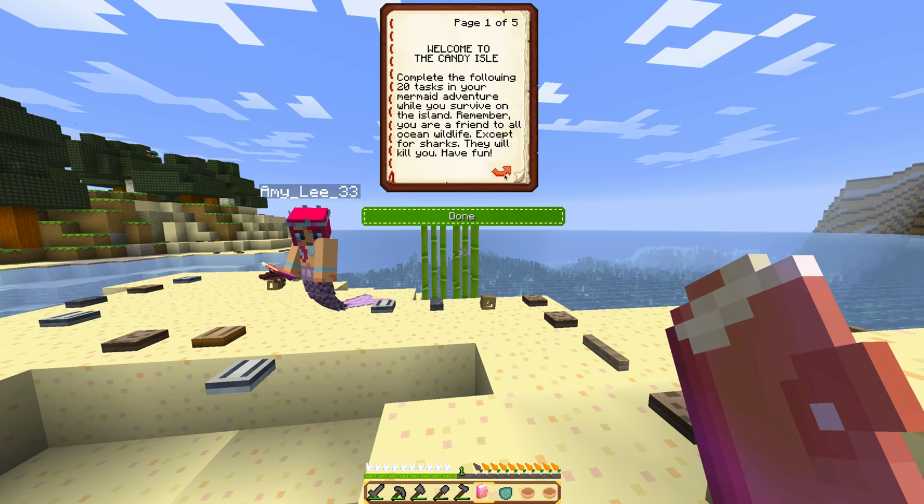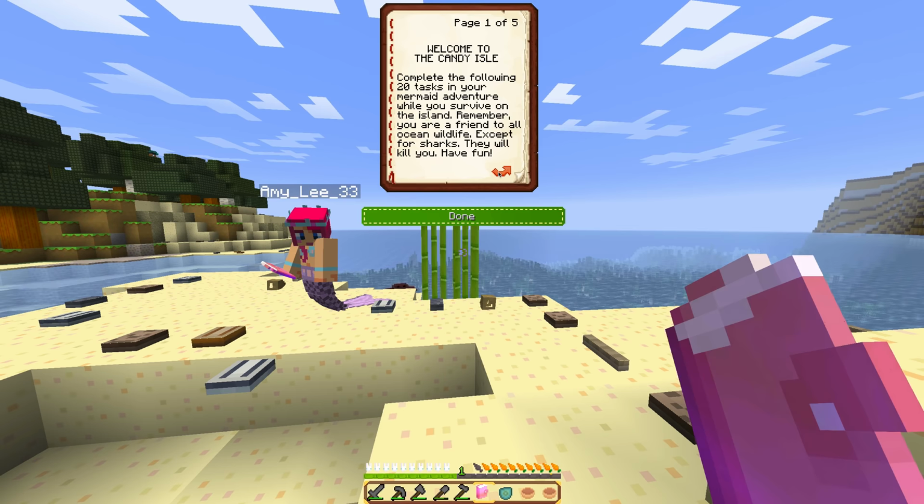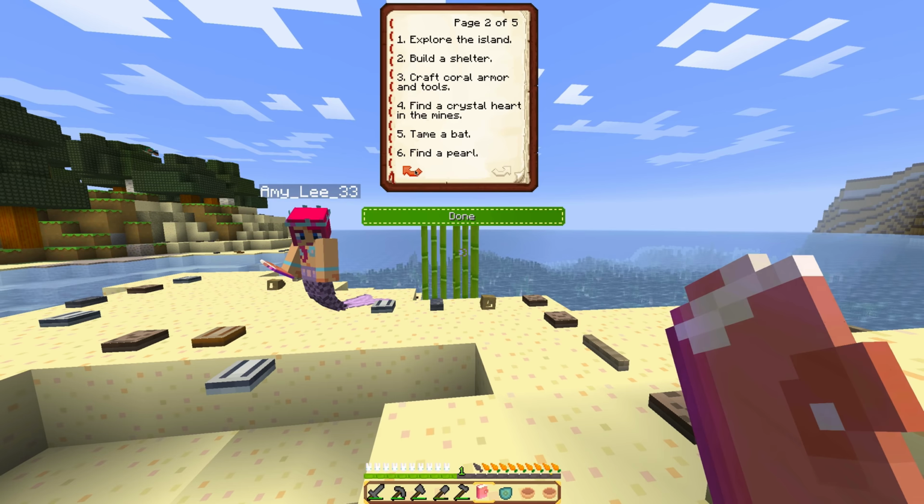Okay, 20 tasks in your mermaid adventure while you survive on the island. Remember, you are a friend to all ocean wildlife. Except for sharks, they will kill you. Have fun. Sharks? Okay. Oh, wow, okay, so there's like 20 tasks that we have to do. What will happen if we don't do the tasks? We'll be stuck here forever? I don't know. Okay, so number one, explore the island.